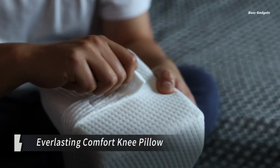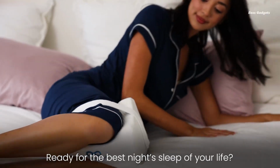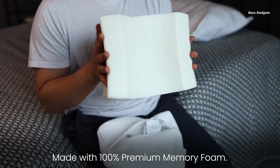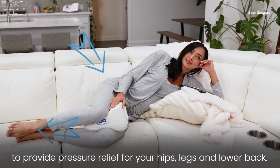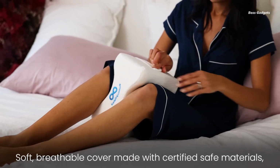Discover ultimate sleep comfort with the Everlasting Comfort Knee Pillow. Crafted from premium memory foam, this pillow ensures a restful night's sleep while providing effective pain relief for your hips, knees, and lower back. Designed specifically for side sleepers, its unique dual concave shape and adjustable strap keep the pillow securely in place throughout the night.